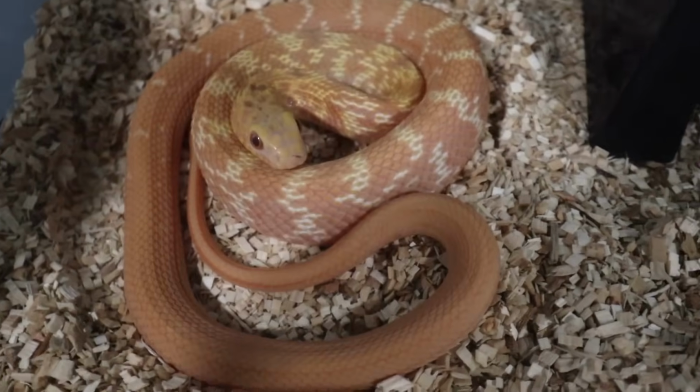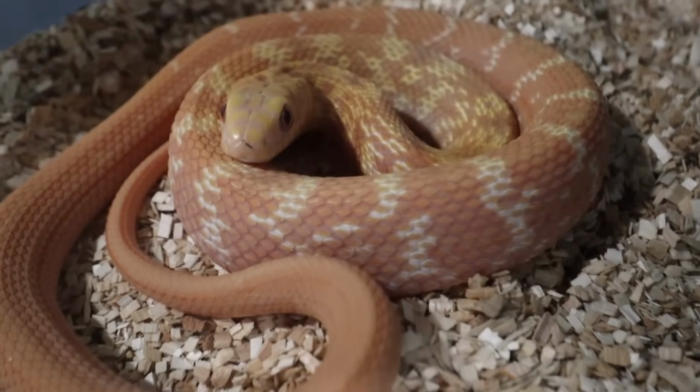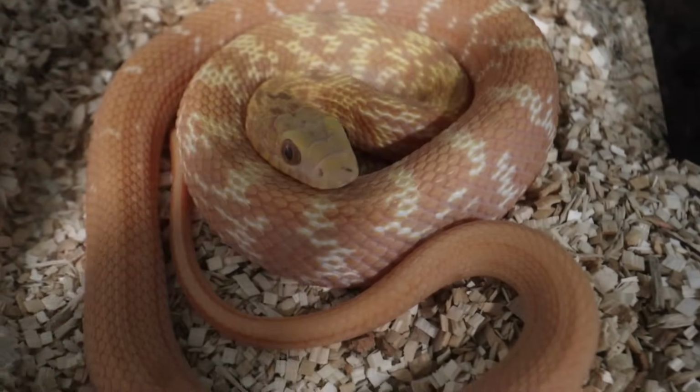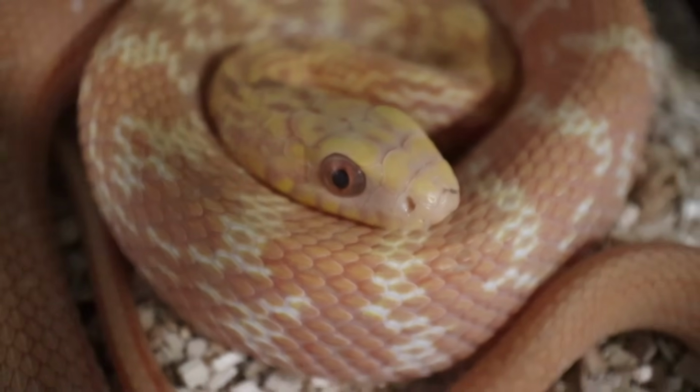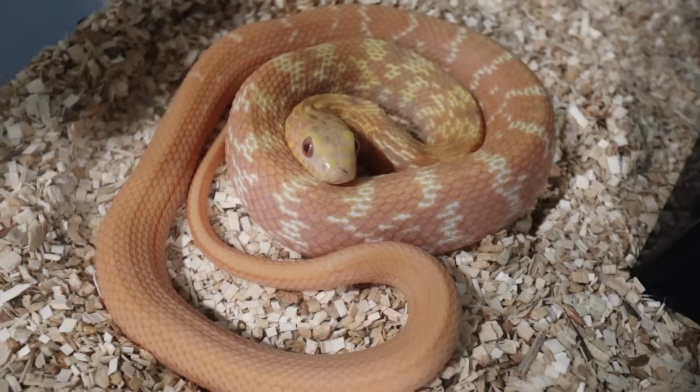And last but not least, we have the meanest snake probably in my collection. This guy is so stinking mean. This is our visual T positive, possible het for T negative, albino king rat snake. I wish he was a little nicer, but look at how beautiful that animal is.